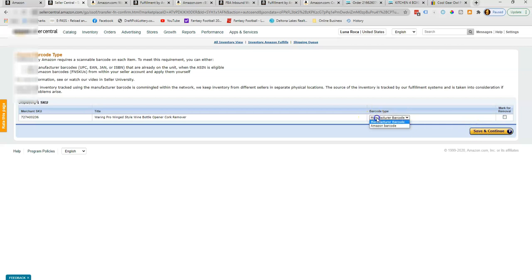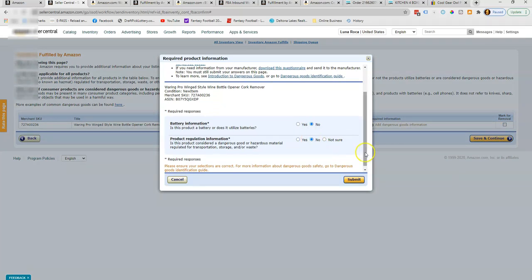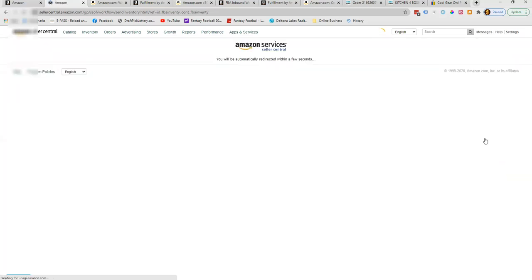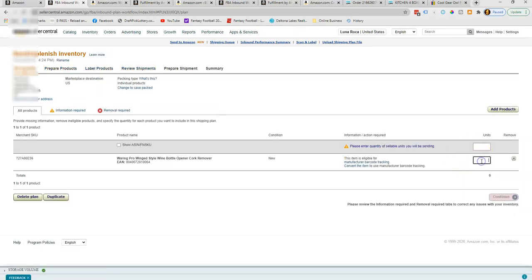Barcode type, Amazon barcode. Save and continue. Add dangerous goods information. It's a new item. No, it does not have batteries. Does not do this. Submit. Oh boy, this is not as easy as listing on eBay. I'll leave this individual. Create new or add to an existing shipping plan. Let me see if it'll show up the other item. Put in two.